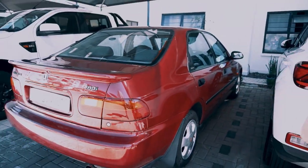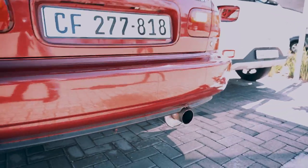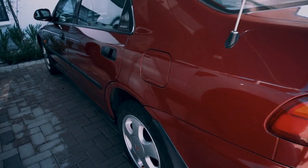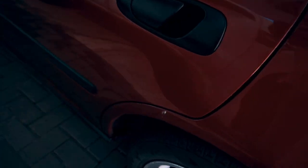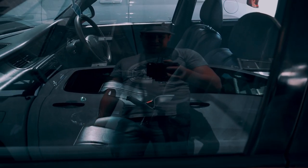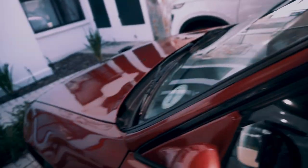As you can see, the car is nice and clean. There's a bit of water dripping down there still that I forgot to wipe off. But here is a knock that I got from my neighbor. And it's quite deep, so that probably has to be sprayed. But as you can see, the car is nice and clean, the interior and everything. So yeah, I'll give you guys an update on the B20 video at a later stage.